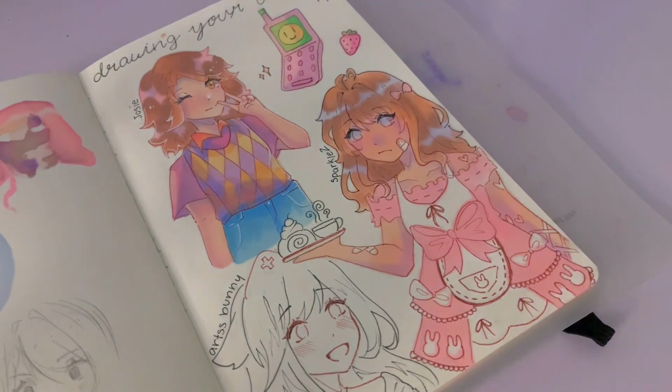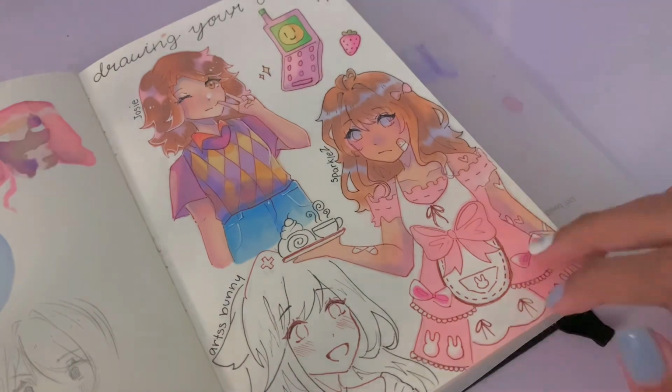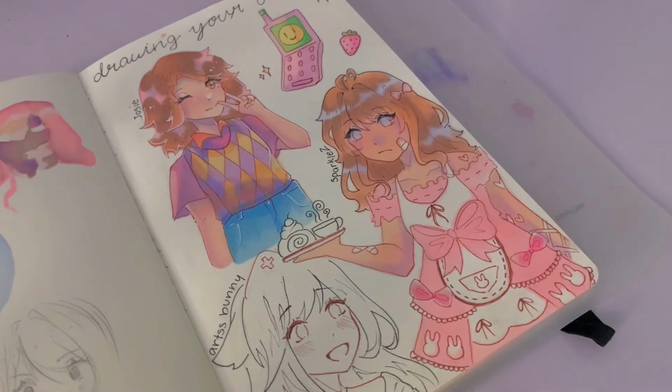I think I slightly messed with the proportions of the dress because it did end up looking slightly different from the original picture, but hopefully it's not too noticeable. The dress actually also has bunny patterns on it, which I think is super cute.